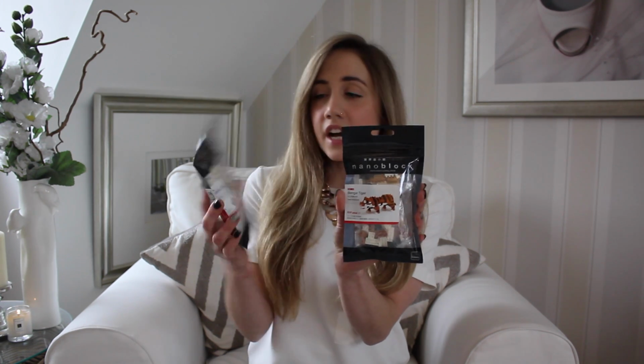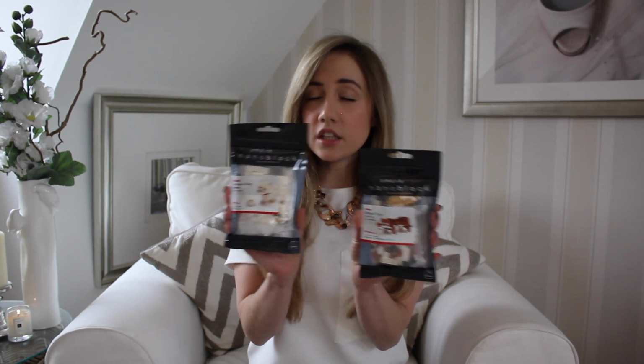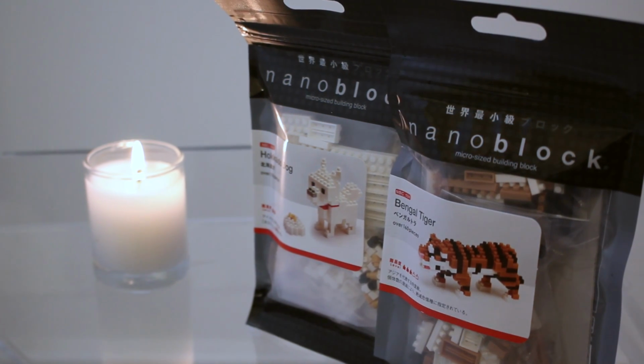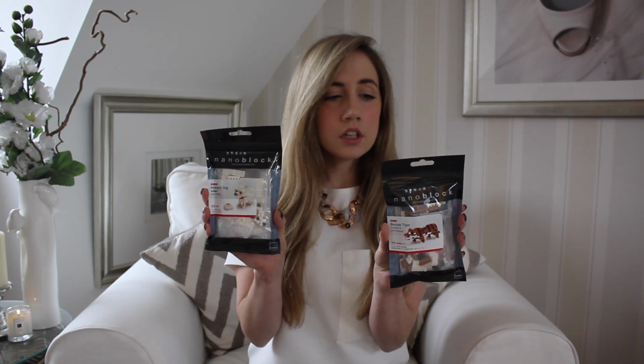So my next stocking filler is for someone who maybe is a little bit more creative, and also for someone who is or was maybe a fan of Lego, because this is a very similar kind of thing, and it is these, which are called Nano blocks, and they're basically micro-sized building blocks as it says on the packet. These were $7.99 each. You can get them in literally loads and loads of different types. So you can get animals, you can get musical instruments, you can get buildings, but I think these are really nice stocking fillers, a bit different, will take up quite a lot of time I would imagine, so keeps you occupied for a bit.